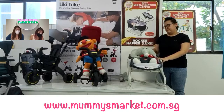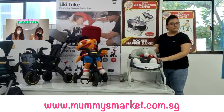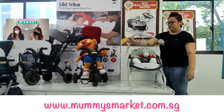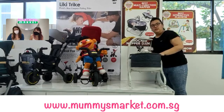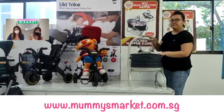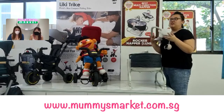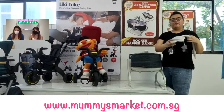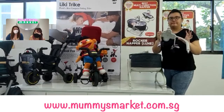Okay. Can you show us the features again? I remember there was the mobile. Maybe you can put the mobile toys back on. Does it come together with the toys when they purchase this? It comes together when you purchase the rocker napper. So mainly this one is also battery operated. It's double A battery. So with the battery operation, there's a few functions on top. Once you press, there's lights and music. Okay.